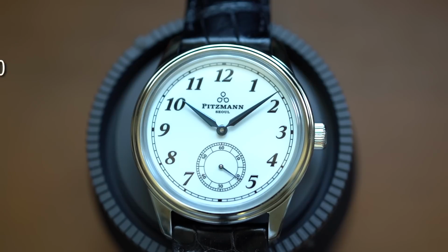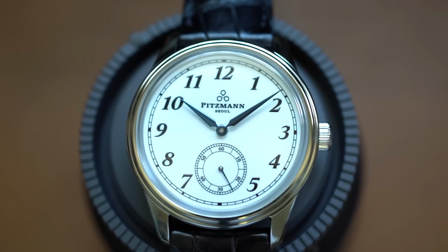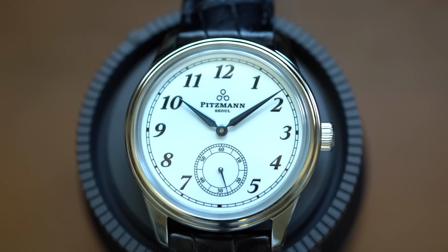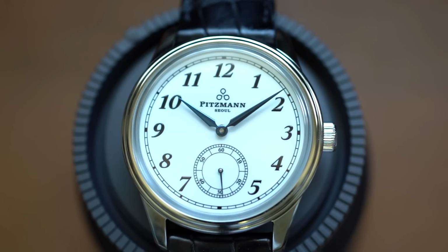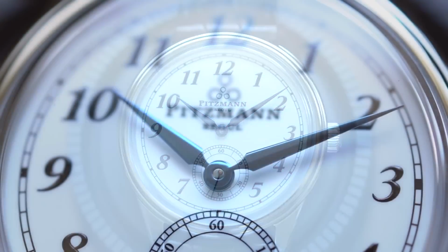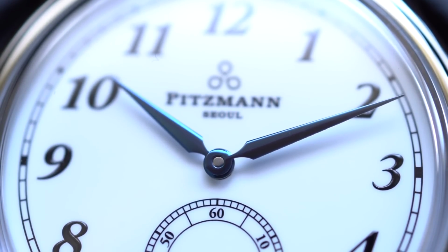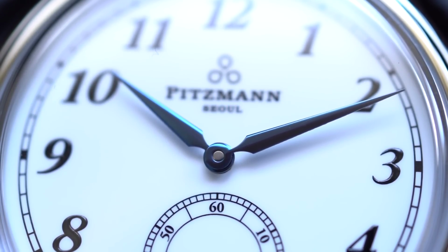The next con is kind of the final con as I see it. And it's actually not really as I see it. It's kind of as you might see it as the viewer. So the $845 US price tag might be a lot for people to consider, especially when you're looking at a Korean micro brand, right? I think it's pretty reasonable, honestly, under $1,000 for this amount of attention to detail paid to this watch. The specs, the detail, the execution, the modified Sellita movement.